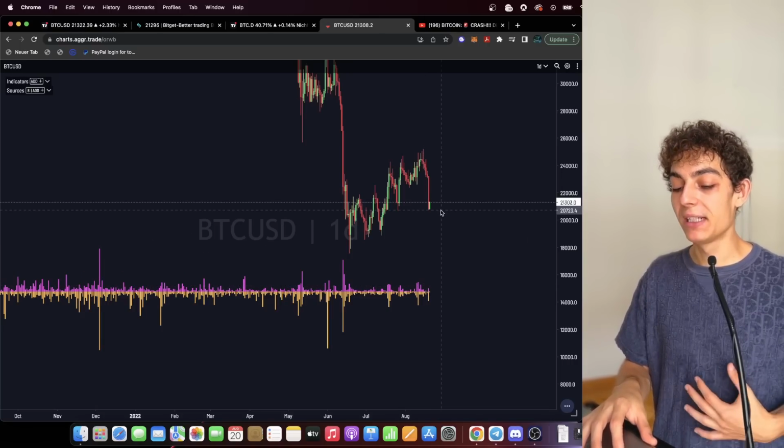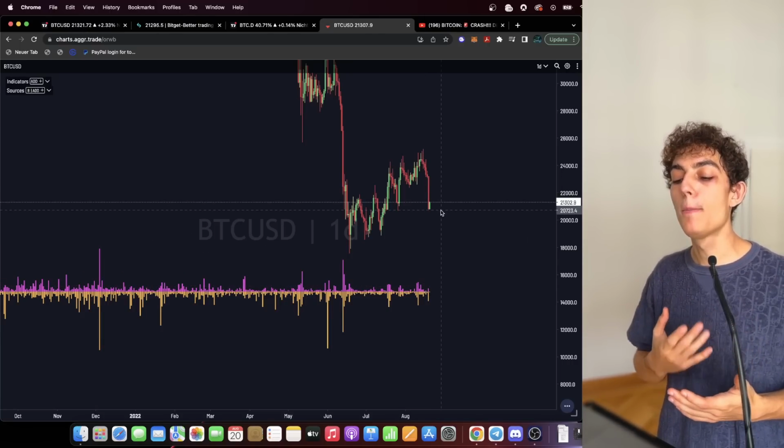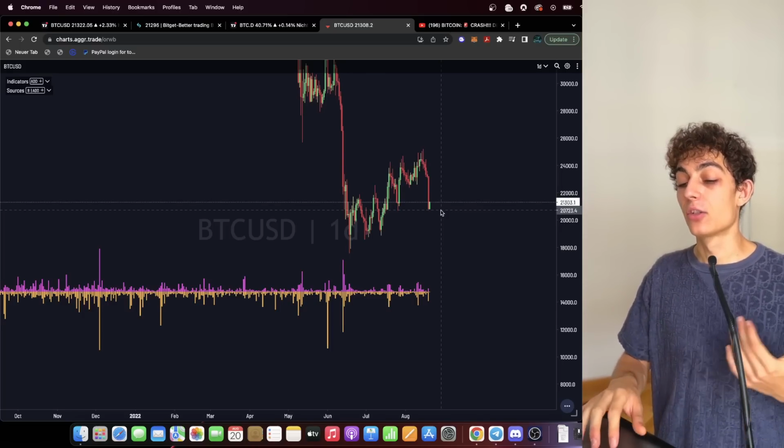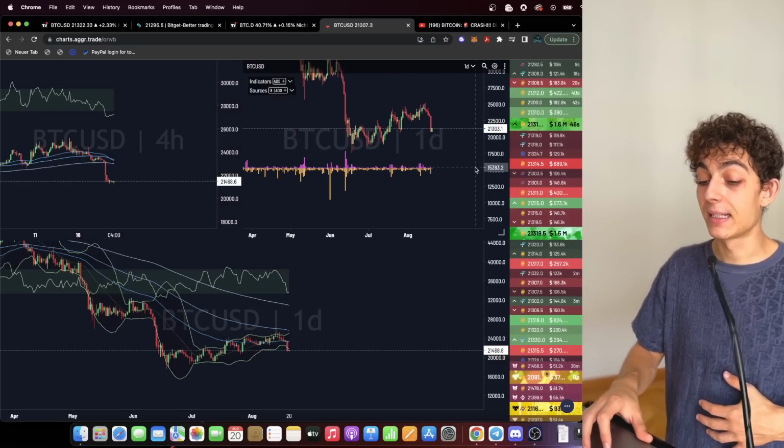So before we can expect the bottom, we normally would want to see one bigger liquidation squeeze, but this hasn't occurred so far. So let's keep that in mind as well when looking at the charts for this upcoming weekend now.